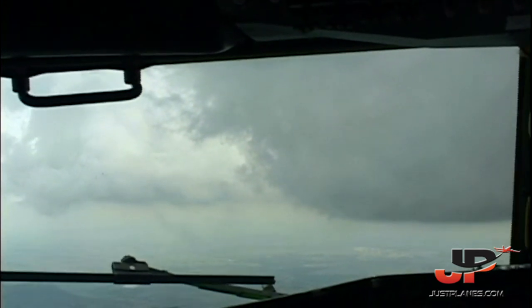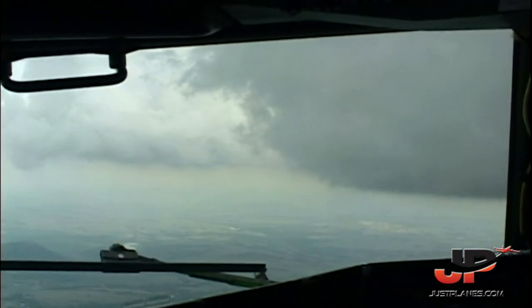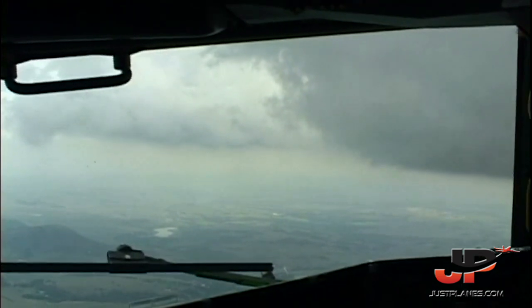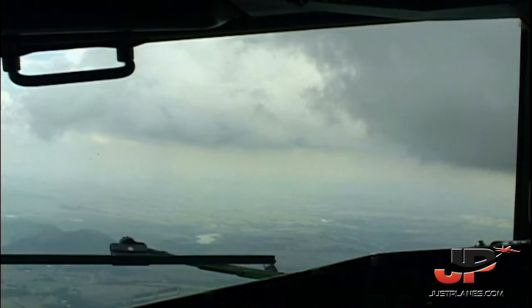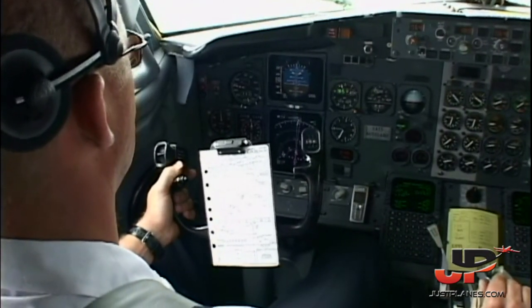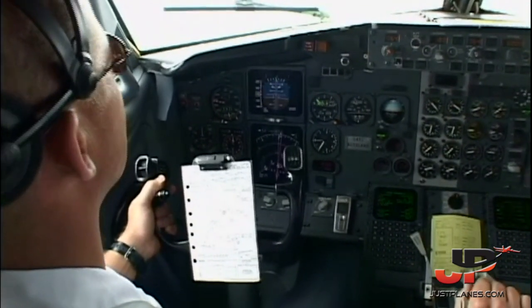Support left downwind, 6,000, check. Runway 06 left, clear flight. Position 5,000 feet and below, the QNH is 1019. Remain to the south of runway 06 right and report 1 mile to the south.